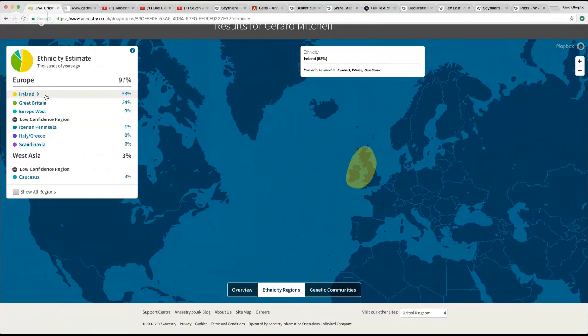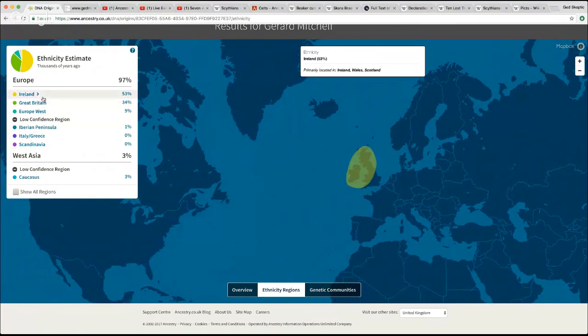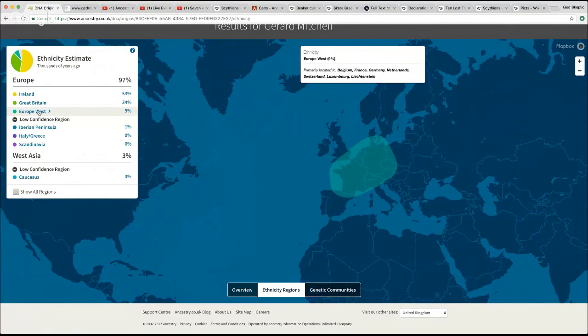So that 53% could be not Irish, but Scotch, just Celtic, or the Welsh. I think it's a Celtic gene they're going for here. The Great Britain is England, Scotland, Wales. It's broad. You're just missing out one country, really. So they're practically the same. And Europe West, Belgium, France, Germany, Netherlands, Switzerland, Luxembourg, Liechtenstein.